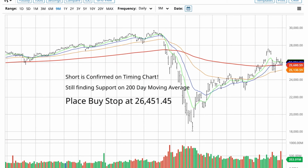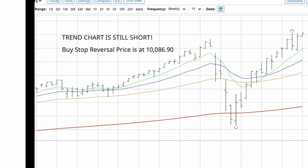All right, the Dow Jones timing chart. Okay, the short is confirmed on the timing chart. Remember, we always have to get that confirmation before we're looking to take any type of positions. But if you take a look at this, we are finding support on this 200-day moving average. We'll find out here in the next couple days if this support is going to hold. But we're going to be placing our buy stop at 26,451.45. If we get above that, that would signify that we'd be looking to be long instead of short.